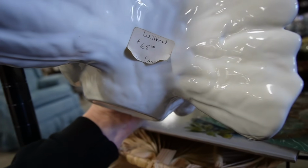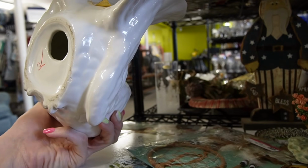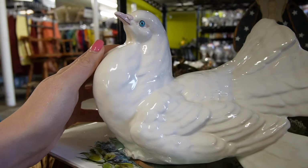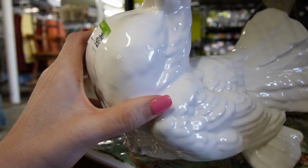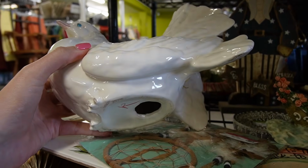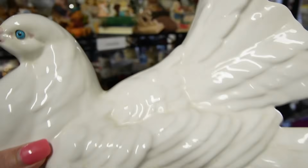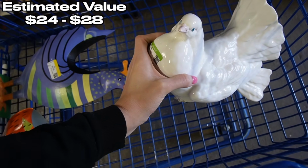It does have a price of $65 as is. That's probably because of the chipping here on the end. I don't think it's hobbyist. I think that it is Italian. $5.49. I don't know, it's pretty cool. It's shippable. It's a nice white dove. I think I'll grab it. Grab the white dove. White dove and some chickens.